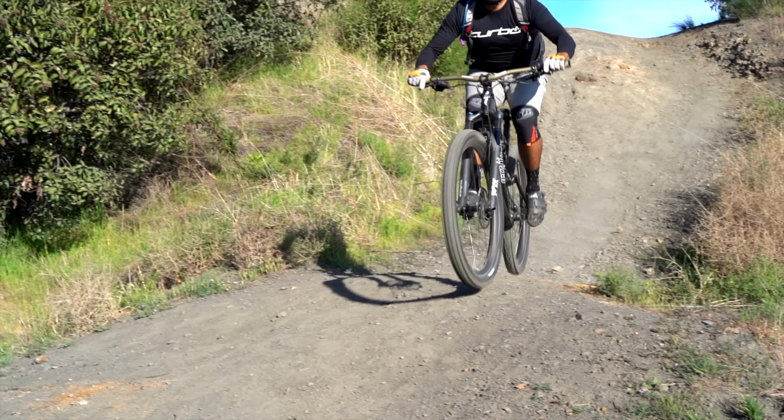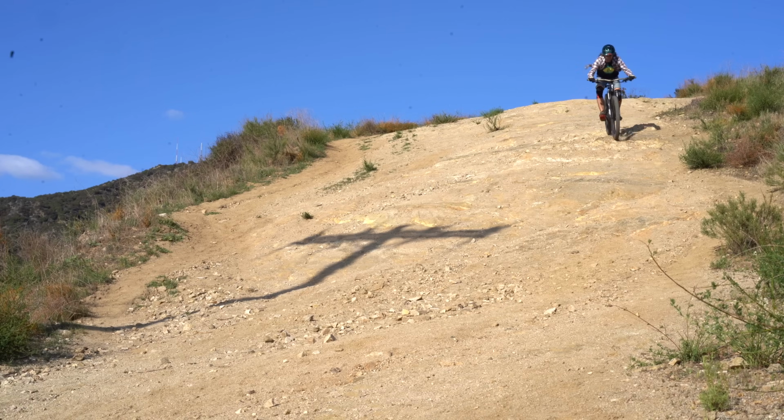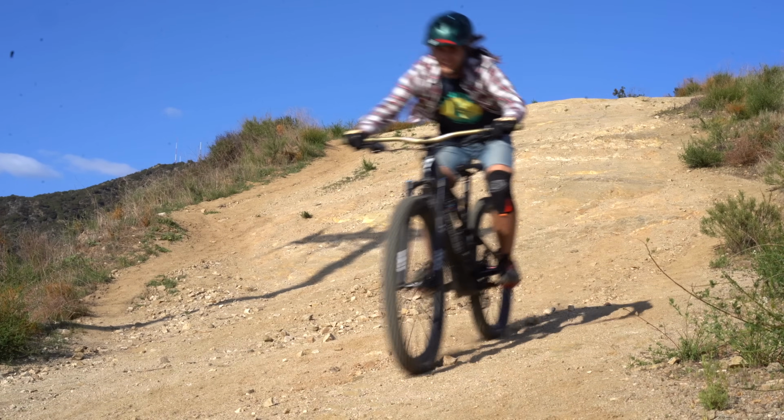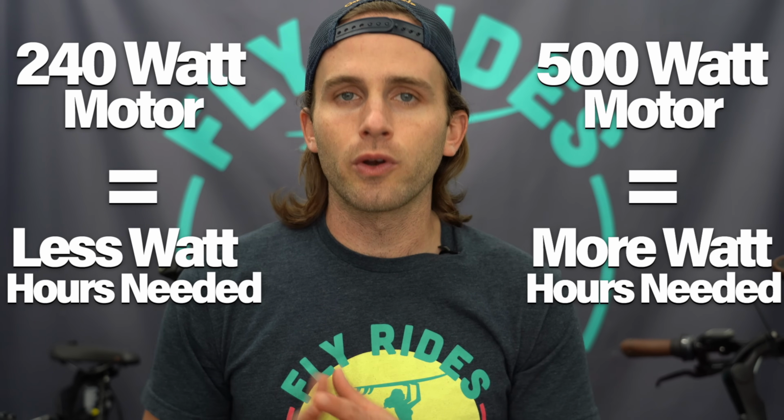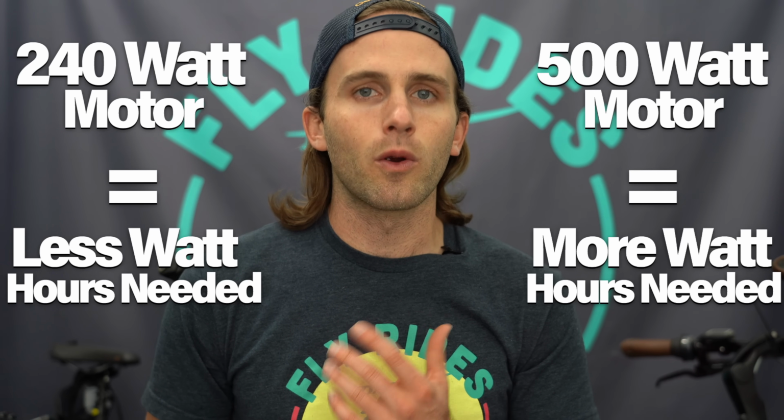Here's the deal. With a weaker motor, it is going to pull less power from that battery. So if you have a 500 watt hour battery on a 500 watt motor, that's gonna pull a lot more power than a 240 watt motor coming off of a 320 watt hour battery.